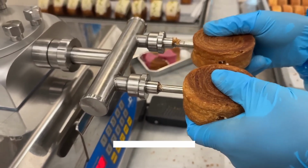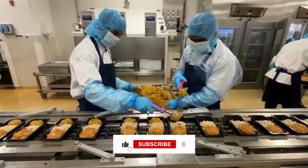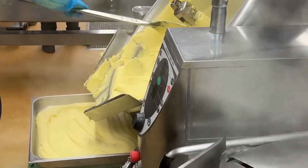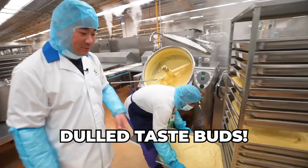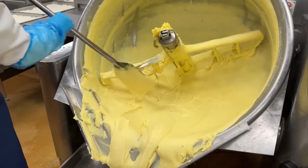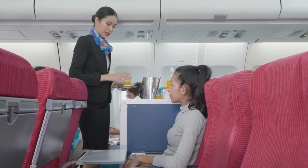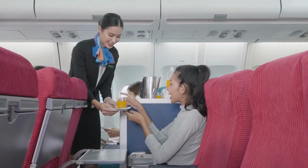That's why airline meals sometimes seem to be a bit saltier or spicier than food you'd eat on the ground. They're actually compensating for your dull taste buds. Who knew airplane food was actually a clever science experiment in disguise?